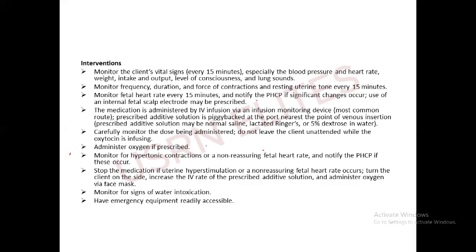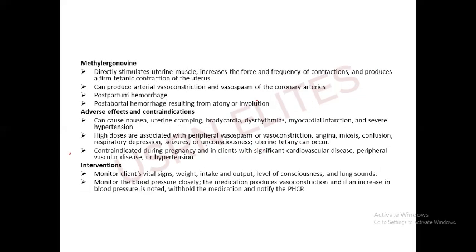You monitor for hypertonic contractions and non-reassuring fetal heart rates as well. You stop the medications if hyperstimulation occurs or non-reassuring fetal heart rate occurs. You have to administer oxygen as well for that. Water intoxication, you need to monitor. You have your emergency resuscitation equipment at the bedside to assist if there is a need for you to do that. The next thing we'll talk about is methylergonovine.